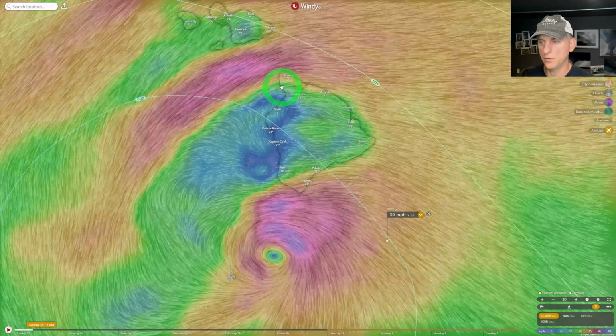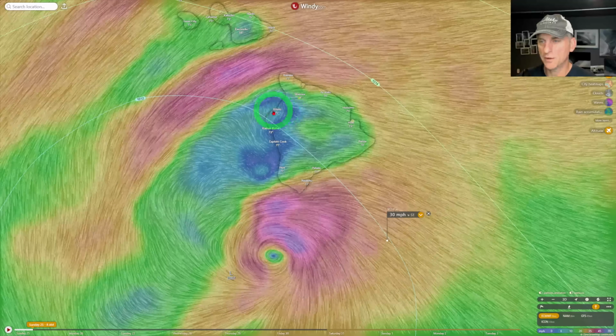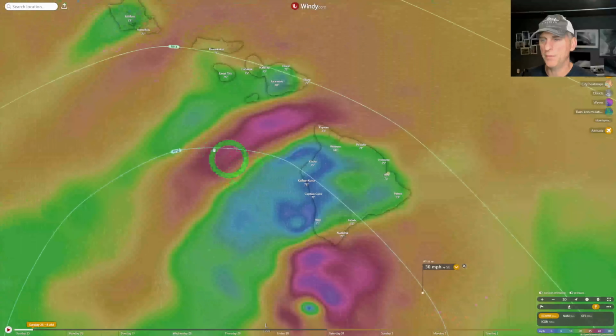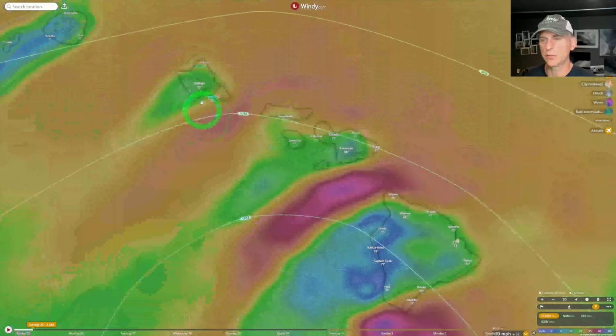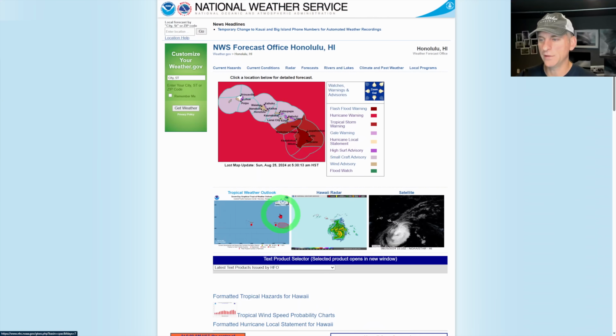I'm going to show you some of those wind speeds. I was looking at some of the Tempest weather stations. One of them gusted over 100 miles per hour. And you can see going through the channels, not a great day to be out in the boats between Molokai and Oahu as well. And Oahu and Kauai are going to remain quite windy as we go through the day today. So we got flash flood warnings for much of the Big Island.